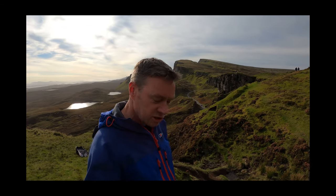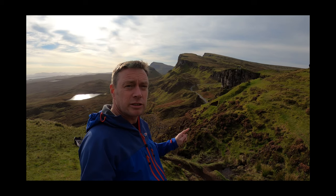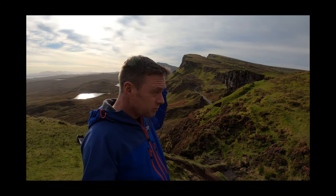Hi guys, and morning from the Quiraing. So it's mid-morning now. I'm gonna try and get some images done here, but I'm shooting directly into the sun, so I'm gonna get the polarizer on, darken the skies a bit.